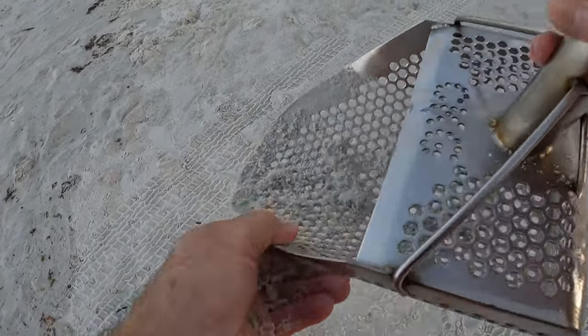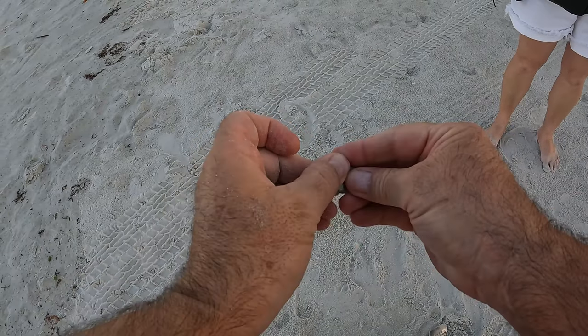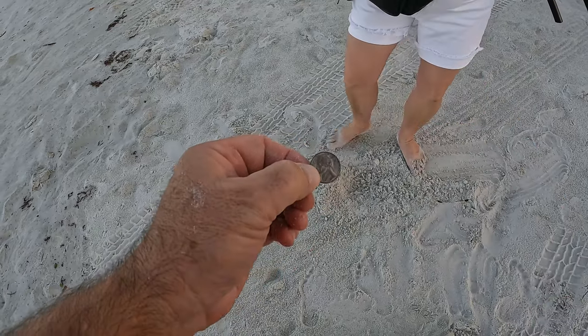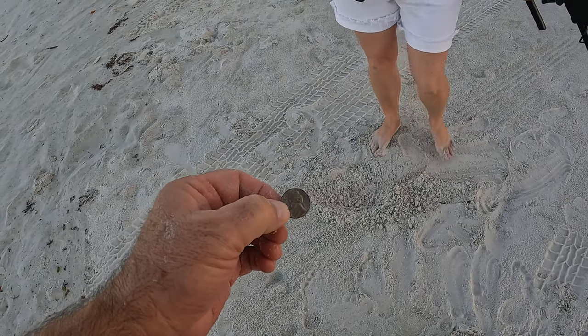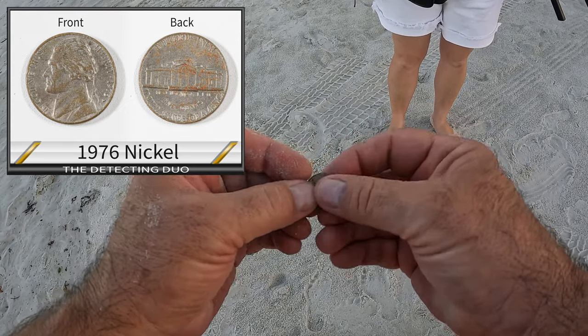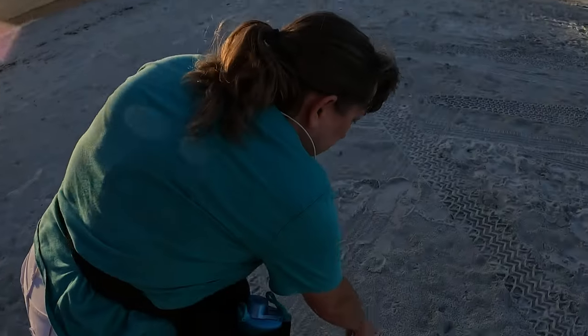What do you got? What do you got? There it is. You found a nickel. Well, good. Yes. Yay. Not a pull tab. Not a bottle cap. Almost a foot find. Almost. Well, good. Nice. It's ringing up a 26.